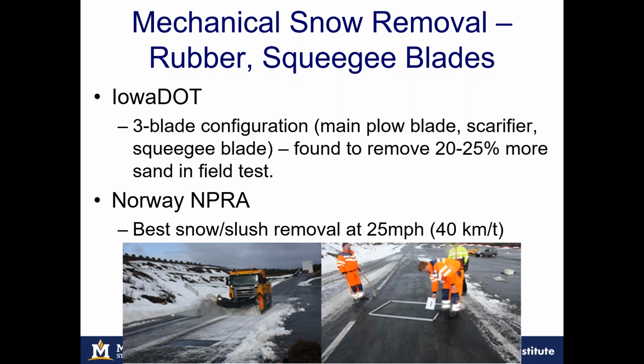In Norway, they did some field trials as well, and they were testing the squeegee blade and driving speed. And what they found was that the slower you drive, the more material you remove. So it's kind of a common theme with this document. At 25 miles per hour, they received about 90% slush removal from their test section. So again, if you can target 25 miles per hour with your driving, you're going to see huge benefits in multiple different facets of your program.